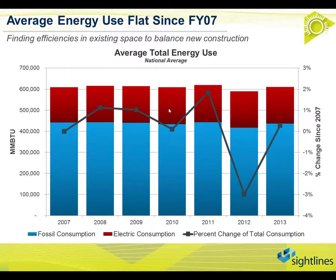So when you just look at total MMBTUs, it is up around 2%, but as I showed you earlier, space is up around 6 or 7%. So actually, we've built a higher percentage of new space than we've grown the total energy consumption, and as a result, the amount per gross square foot is actually going down. So I think we're seeing some positive trends on the energy side.